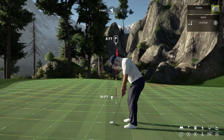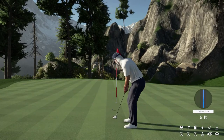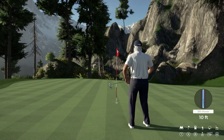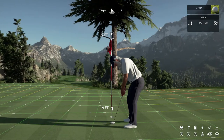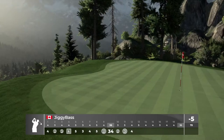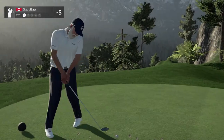Eight feet, little slider for birdie here. Might have overread that. I think we did. Yeah, we did. So we've got to focus on that. I knew that pretty much as soon as I hit it that it was overread. But we're in for par. Had a chance to go 6 under in four holes, but 5 under in three holes is pretty good too.